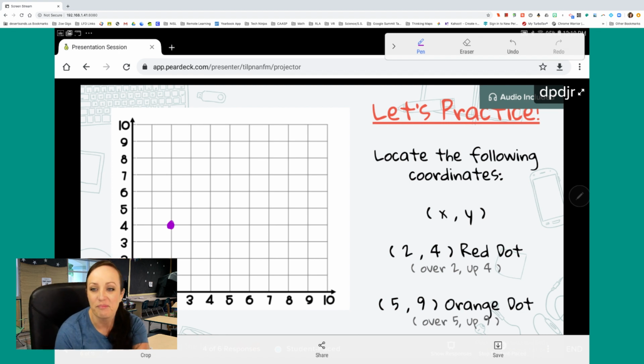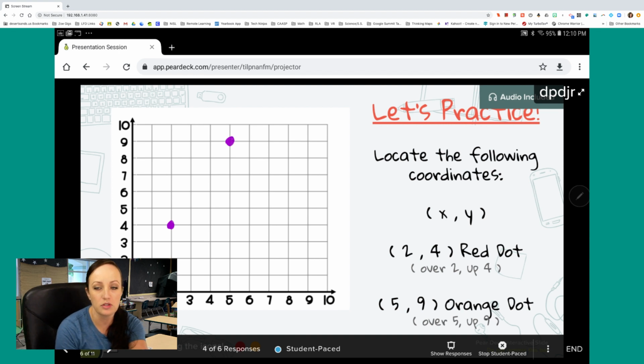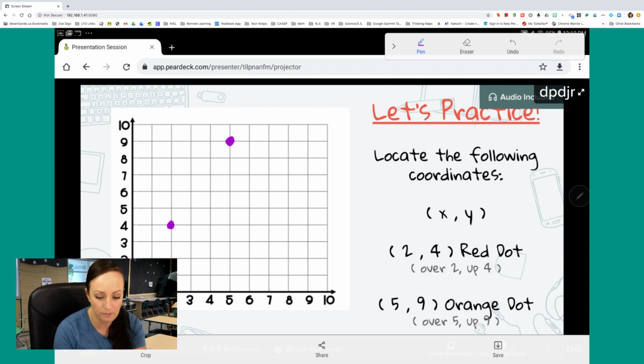And Jaden. Okay. And then the other one is 5, 9. So over 5, up 9. And that's where that would be. Okay, so you'll do that again also in your Pear Deck as well.